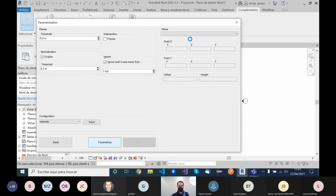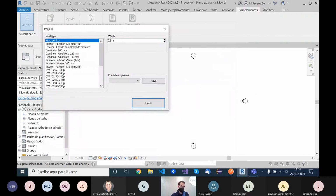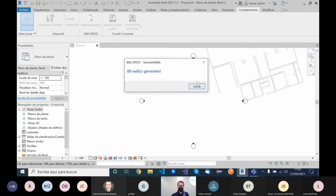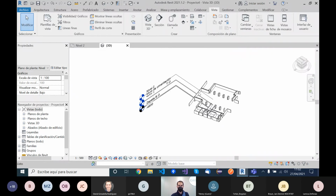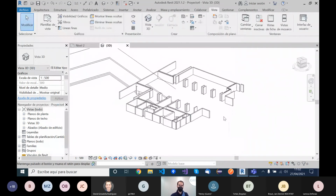And once this has finished, we can see in this dropdown the planes detected and the values of the coordinates of the points. For example, this one, we can see the parameters. Finally, we have to select the wall type for the walls that we are going to generate in Revit. This is just a warning. And we have generated 88 walls. So this is the final model of the walls detected with the Stage tool.